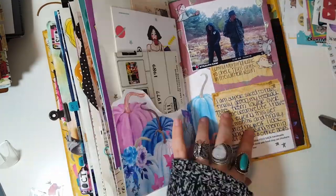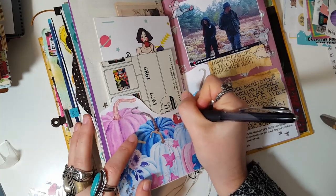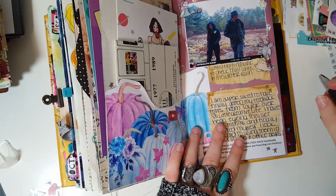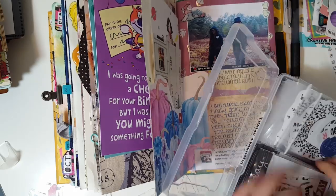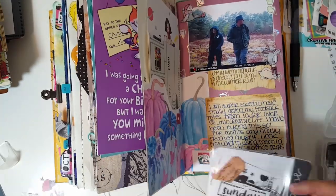Next, I'm taking one of these YouTube stickers and I'm just writing in the fact that it was a Take 5 challenge page so that I don't forget. And I'm opening up my days and date organizer to look for a Sunday sticker to put on there, because that was when we went, was on a Sunday.